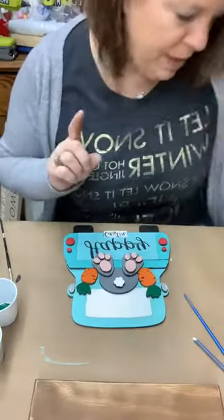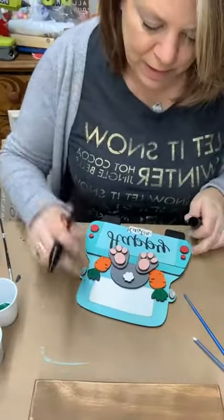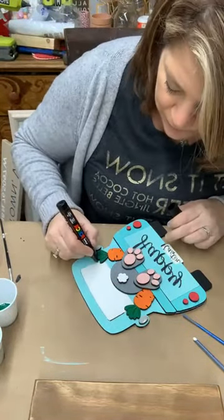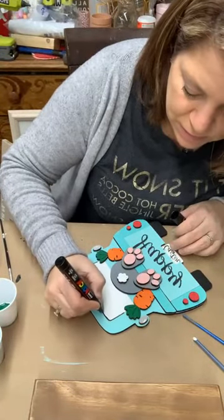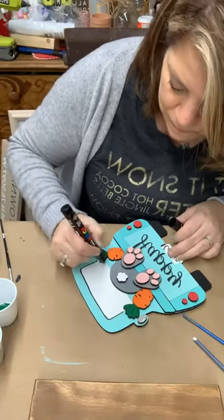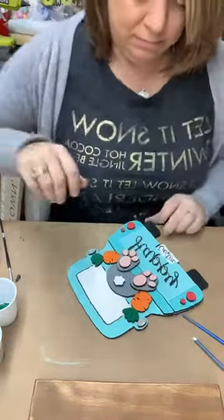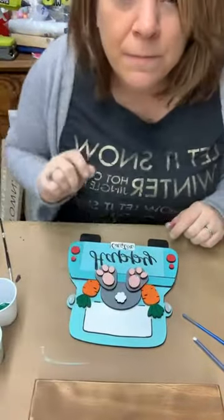I'm happy with that. But what I am gonna do is use my paint pen to go around this little windshield, or not windshield, the back window. I just want a little bit more definition. Give it a little more detail. All right, that's it. That's the whole thing in a nutshell. We're just gonna glue it onto our board.